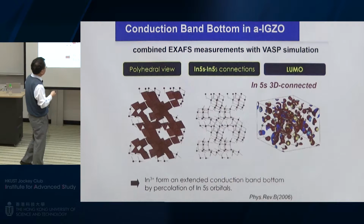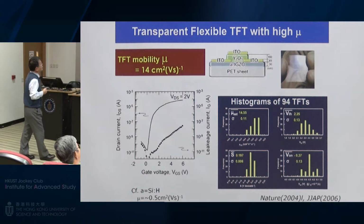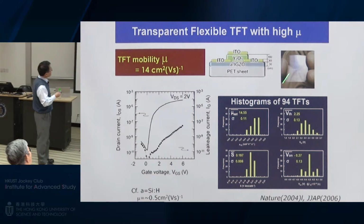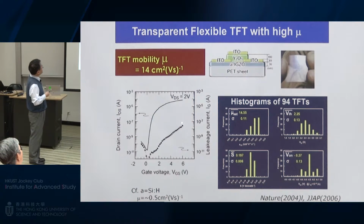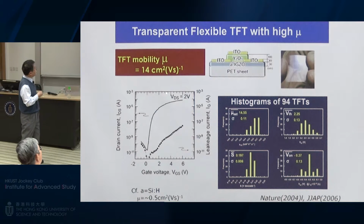This is our conclusion for amorphous IGZO. Okay, maybe this paper is well known. The TFT mobility of the 111 IGZO is 14.